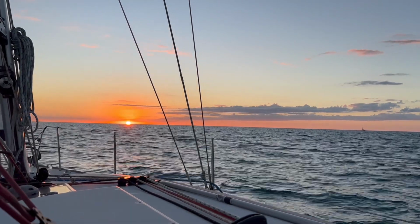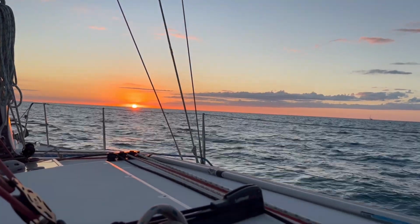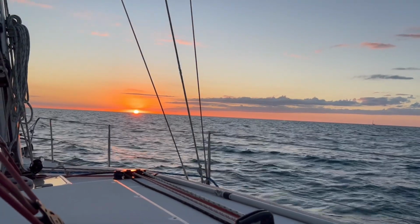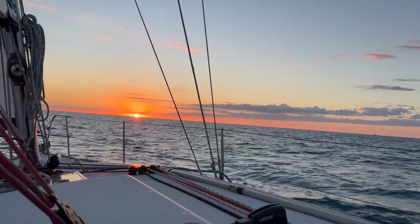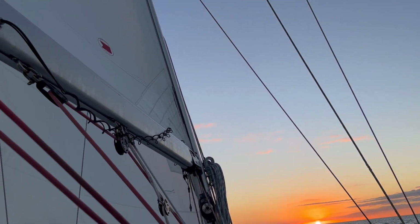Sunrise on the Grand Bahama Bank, 6:30 a.m. Getting off the anchorage was easy, and we lifted the anchor at the same time as 2 other boats. It's a beautiful day and the motor's off already. There's about 5 knots of wind coming off our starboard side.